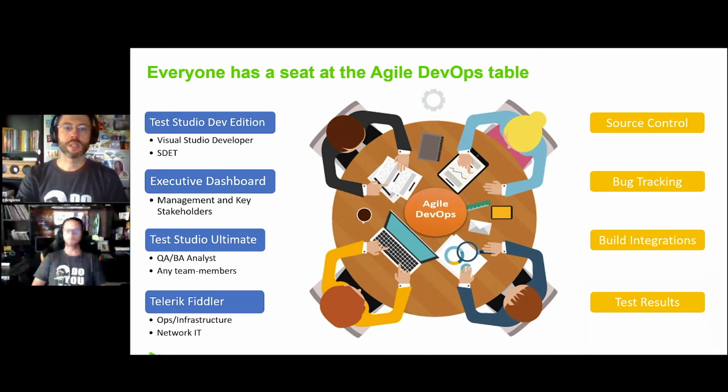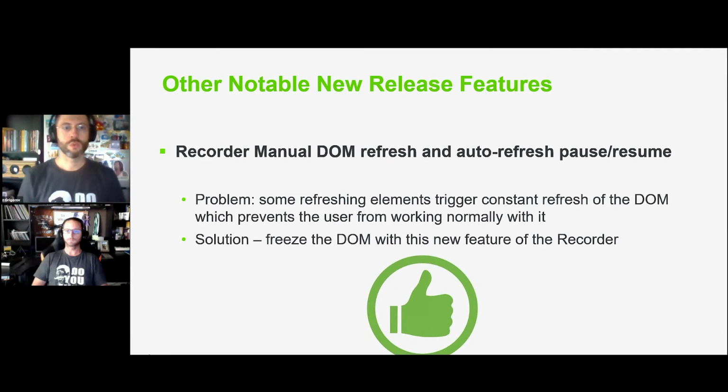And last but not least, I would one more time mention the feature of manual DOM refresh, which allows you at any point of time during the creation of the recording of your test to freeze the DOM or unfreeze it at your desire.